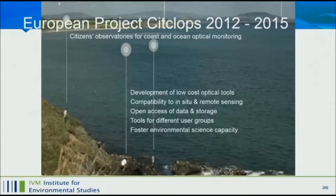Another aim was open access to data, so everybody can access and upload data, and also to develop tools for different user groups. A number of people have recognized that if you collect data, the scientific use will be different from a water quality manager's use, or the average citizen's. So it's a way to really get people involved in monitoring their environment, and we tried to get people involved in measuring the color of their backyard water or coastal waters.